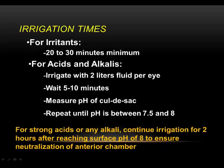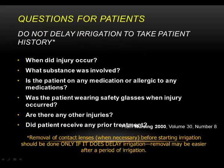However, for serious exposures like strong acids or any alkali burns, 2 hours of additional irrigation after the conjunctival pH reaches 8 is recommended to ensure neutralization of the anterior chamber of the eye. Remember to begin irrigation first and ask questions later.